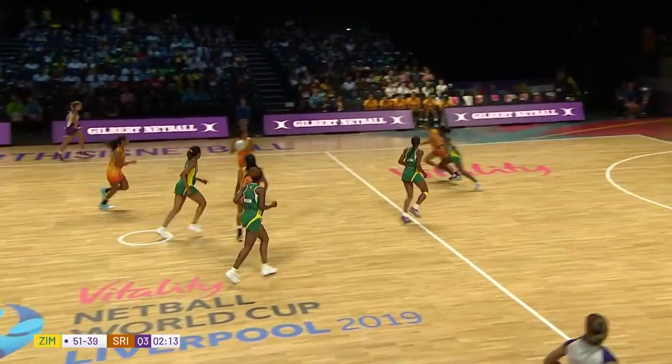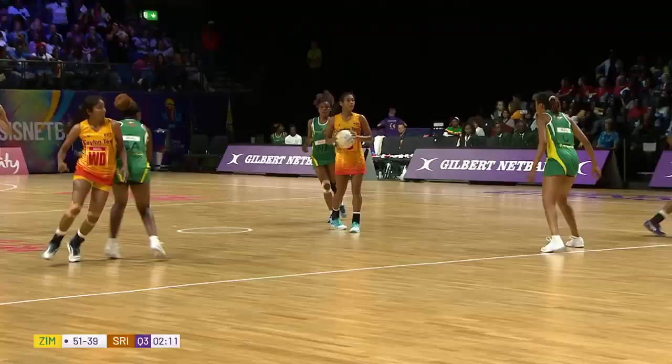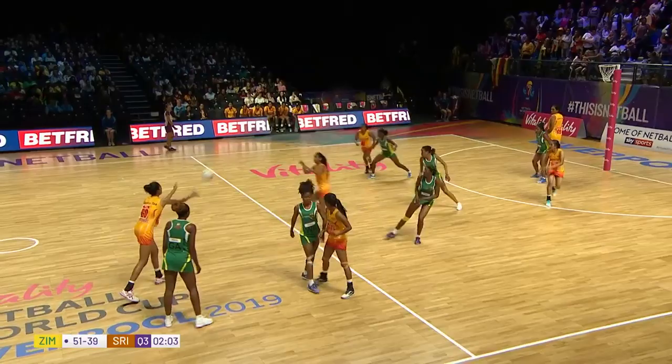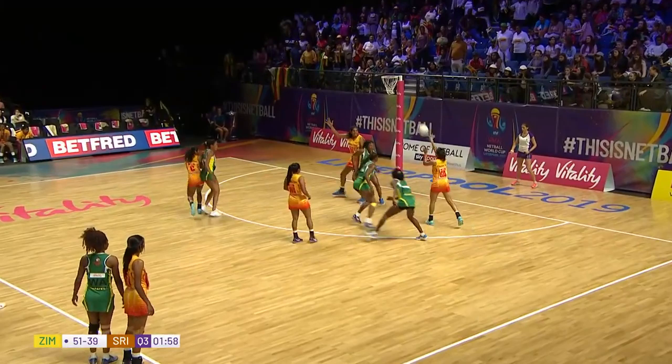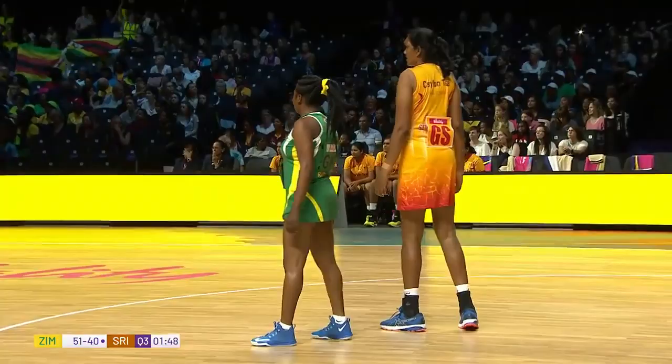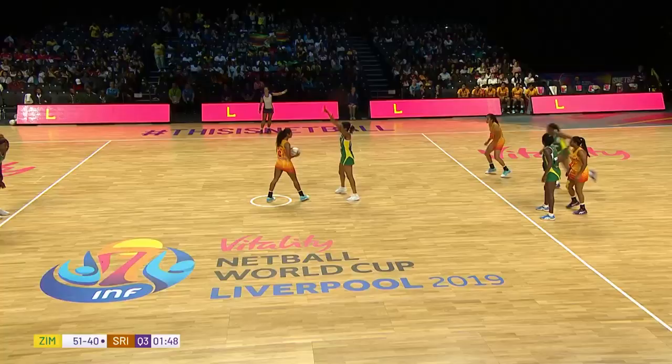51-39. And you can just see the difference in the stats. You've got Sivalingam on 36 from 36. You've got Takaiza on 36 from 38. So your difference there is what your goal attack is putting up. They've missed a trick here, not having their goal attack take on more opportunities. Yes, you've got an accurate goal shooter, but every other team is going to have an accurate goal shooter. So you can't have a two-on-one situation in there. So I think they've missed a trick there.